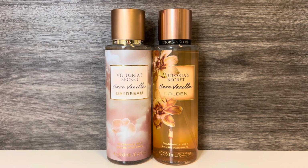Bare Vanilla Golden is one of my favorite versions of Bare Vanilla, so I do still prefer it, and it feels more elevated and complex than Daydream. It's also much stronger overall.